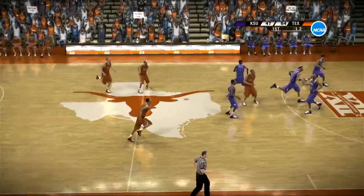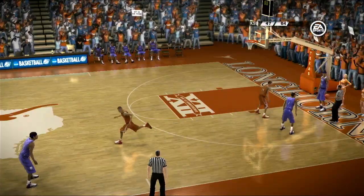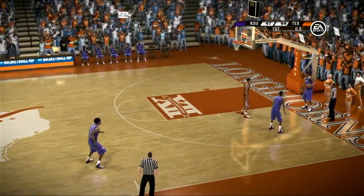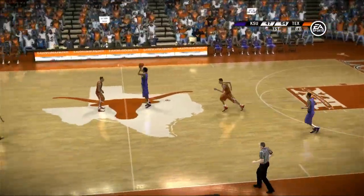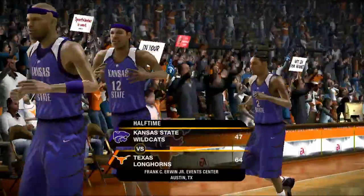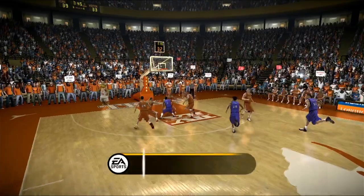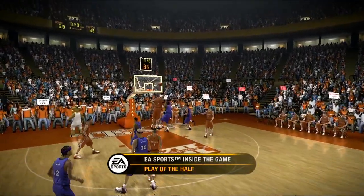Attempts the Hail Mary. He can't get the hoop to fall. And that's one too many turnovers. Yeah, those turnovers are really a nightmare, especially when they lead to layups. At the half, the Longhorns lead by 17. Let's take a look back and watch the play of the half.